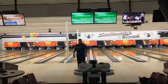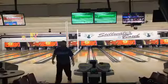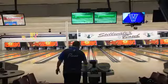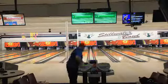Good shot. Matt makes easy work of that 10 pin. Both players clean. We got 3 10 pins and a strike to start. Matt's got a 1 pin lead here going into the third.